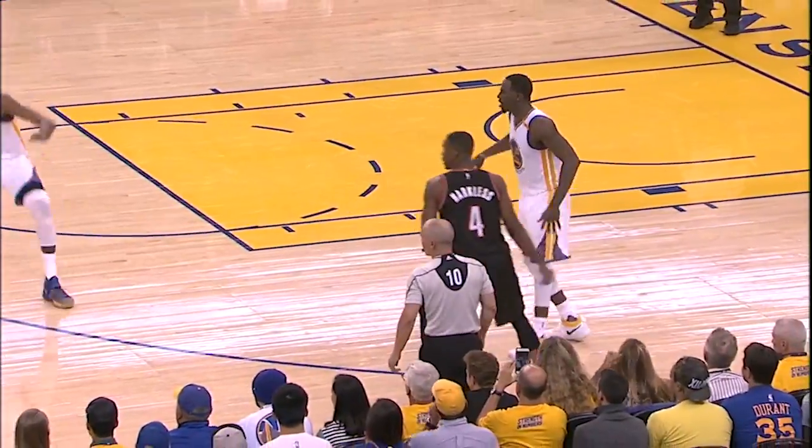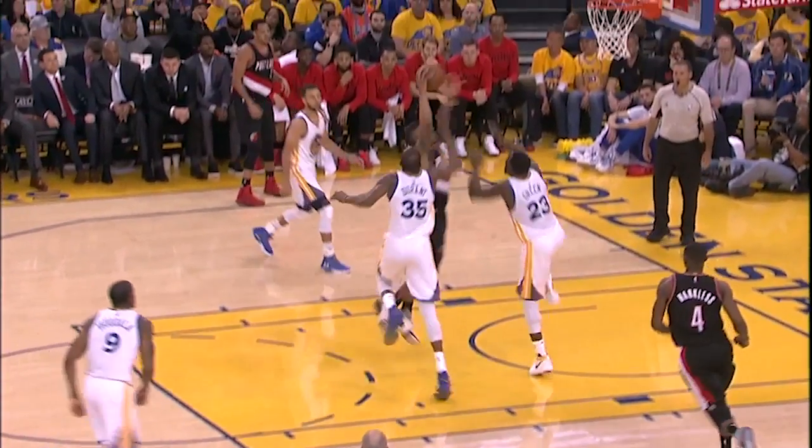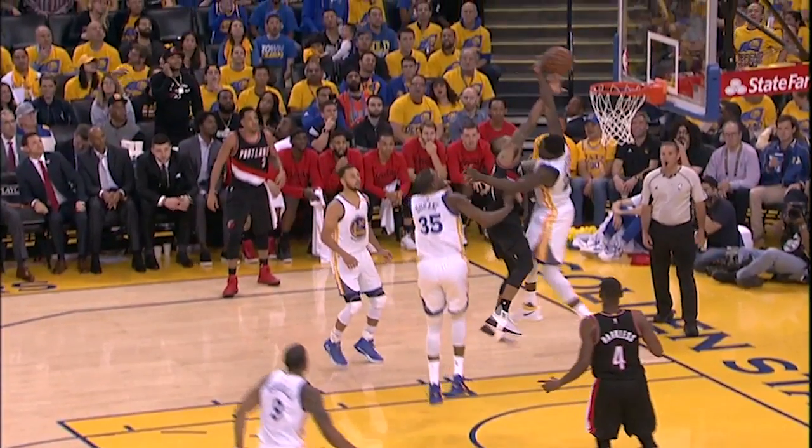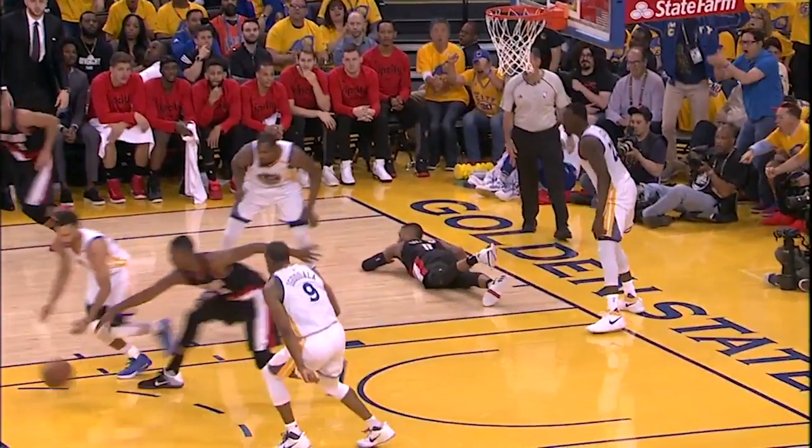People wanted to argue this was a foul, but Draymond goes straight up and is entitled to his position even when he's in the air. There is contact, but it's initiated by Lillard on his ill-advised dunk attempt, so this is a clean play on.